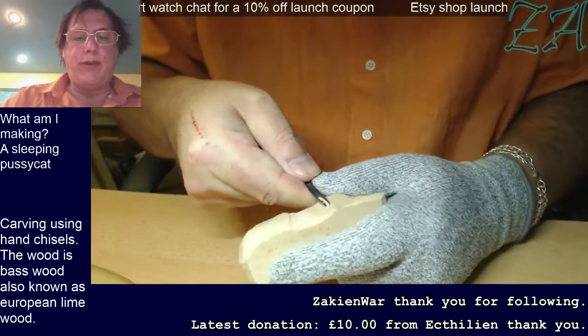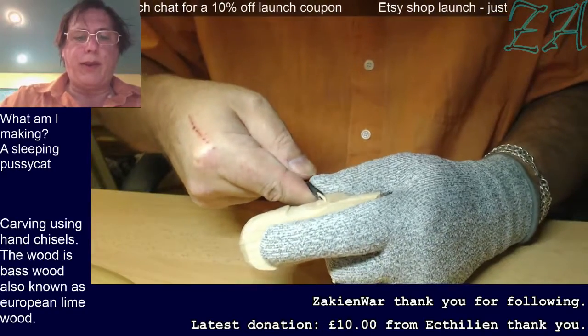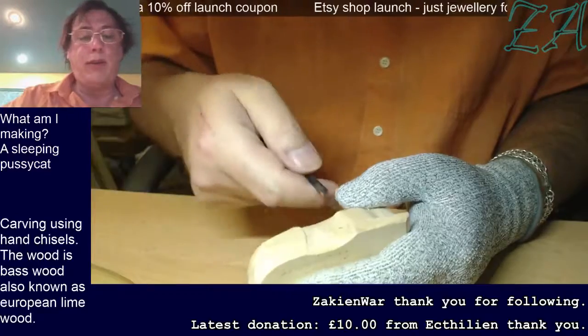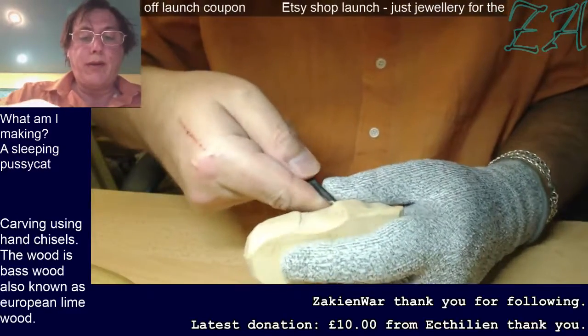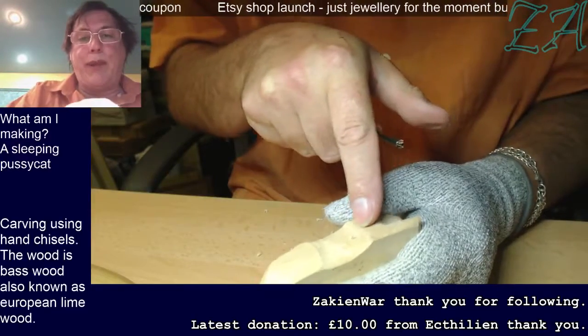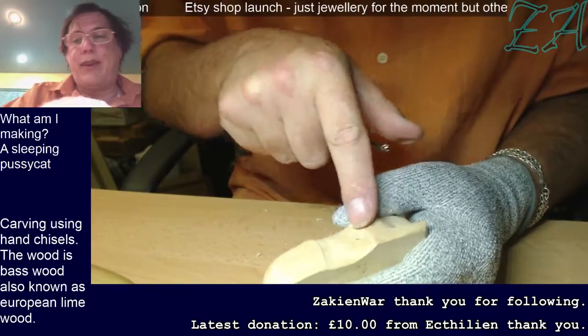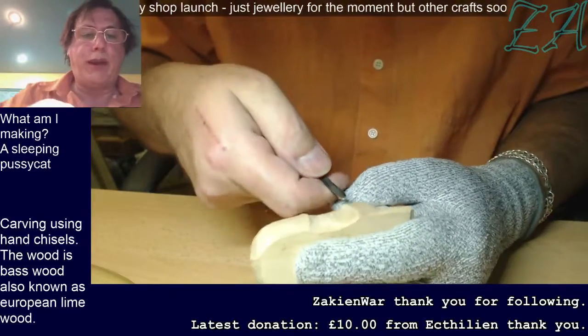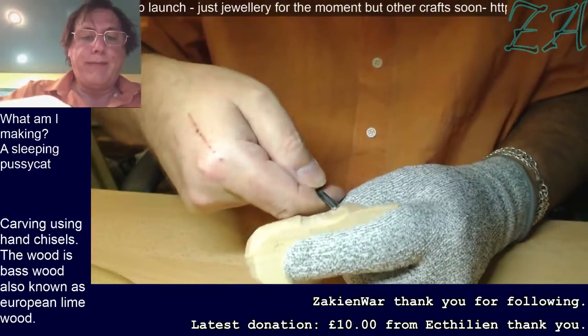And the nature of the chisel means I can come around that curve, which I can't do with the knife, because you just can't get the point in at the apex of the curve here. The knife blade is just in all the wrong positions to be able to actually carve that.